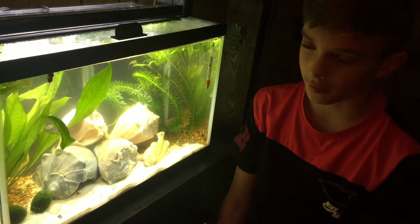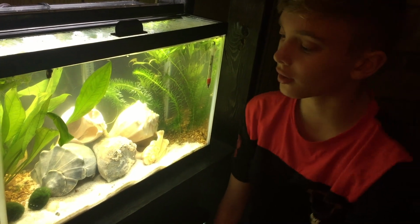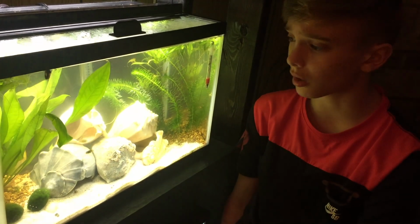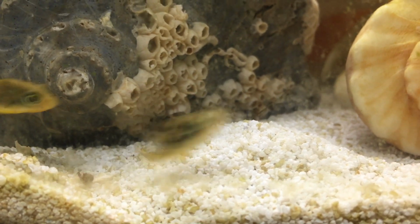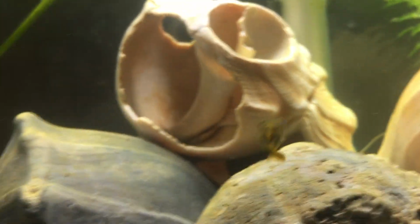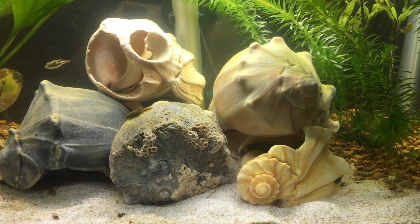The things I just love about the puffers are that they're so interactive. They're a very curious creature, very fun to watch. If you put the tube up that we use to feed, they'll follow it around the tank. Not so much your hand, but they're always eager to eat.